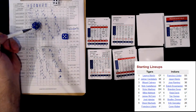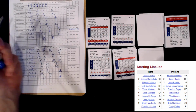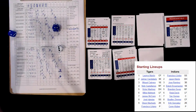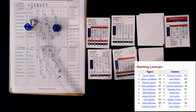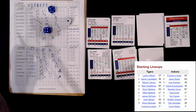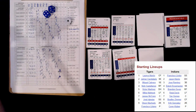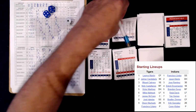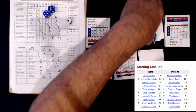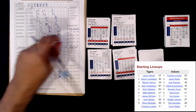5-4. And a wild pitch chance for the 17 is not going to be a wild pitch. 2-3. Right-hander's blank. Dixon Machado. 4-1. And he hits it to short. And picking that up is Lindor. Throws it to first, and Edwin Encarnacion makes the catch. We go to the bottom of the 8th inning, 2-0 in favor of Cleveland.